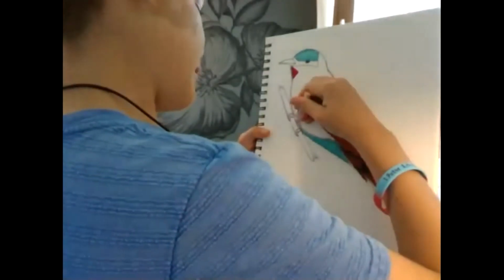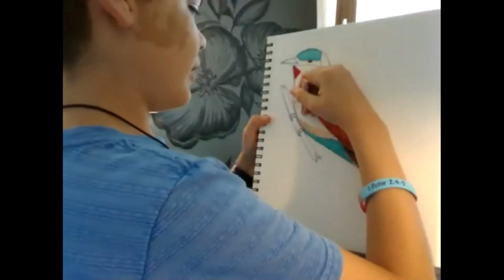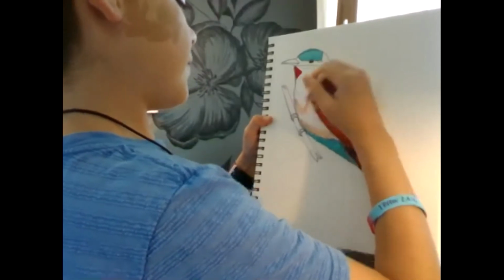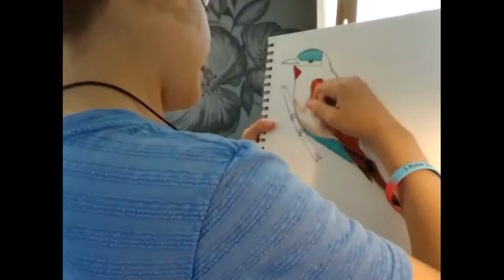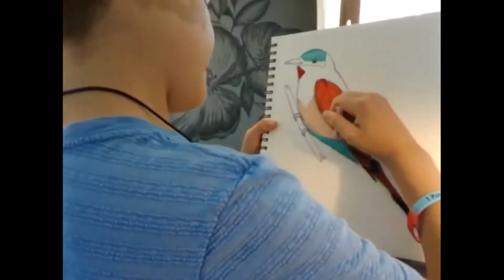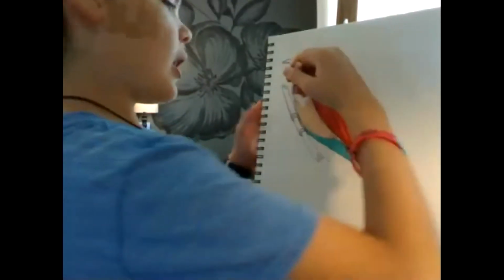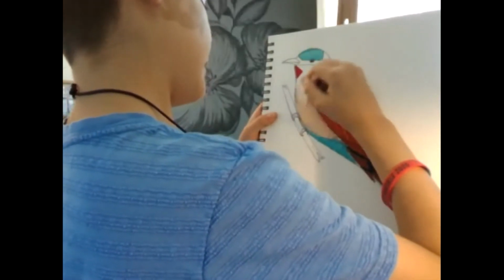Now we're going to color. Let's see, we're going to make a little V on the belly. Like that. About halfway up. And then we're going to color everything below it. Underneath it. Like that. And then when we get to the triangle, we're going to just fade out to nothing.